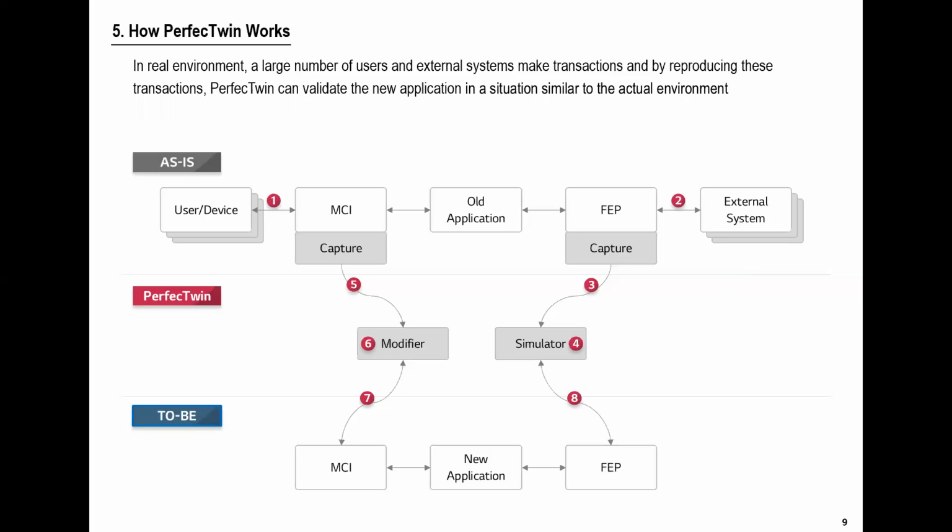In a real environment, a large number of users and external systems make transactions, and by reproducing these transactions, Perfect Twin can validate the new application in a situation similar to the actual environment.